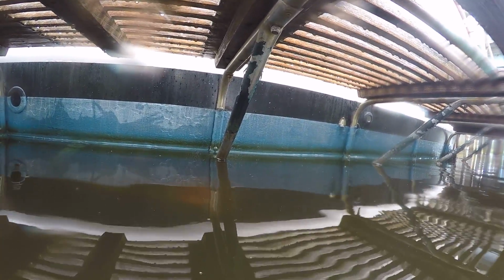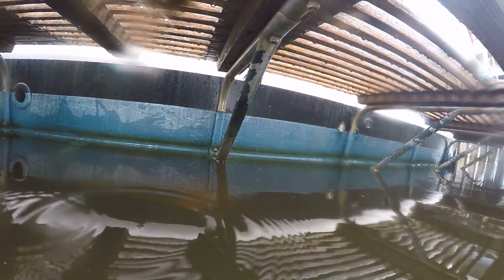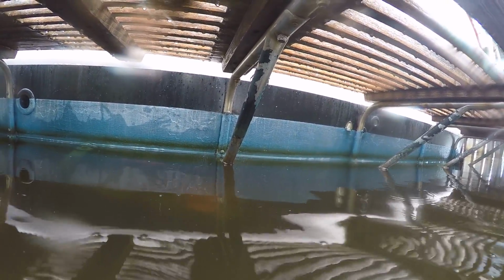So I think that next time I will just bring some of that citric acid stuff and see if that helps. But I really didn't want to just keep scrubbing and scrubbing on the paint.